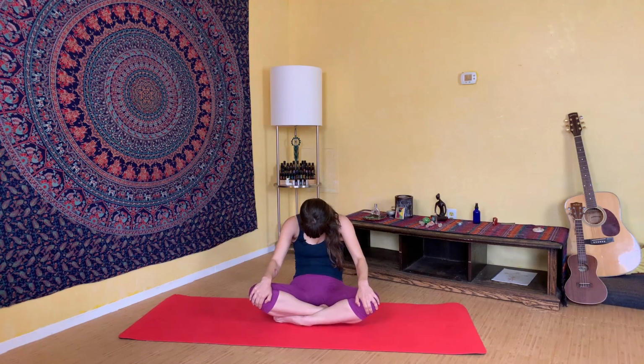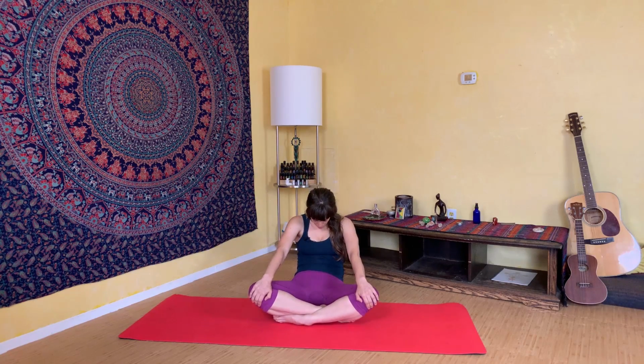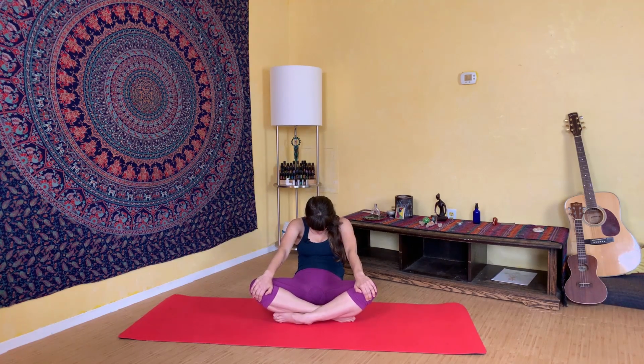And then we'll inhale and come forward again, rolling to the front of your pelvis, glide your shoulders down your back as you lift through your chest and lift through your chin. Then exhale and scoop it back, curling your tail under, rolling your shoulders forward. Lean back on your hips until you feel a deep stretch along your spine.